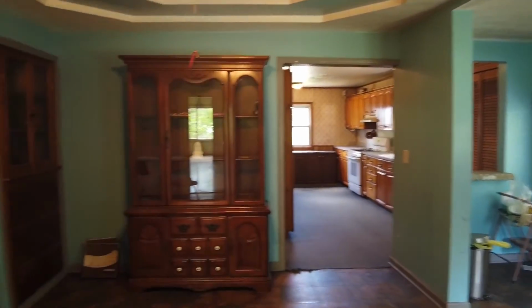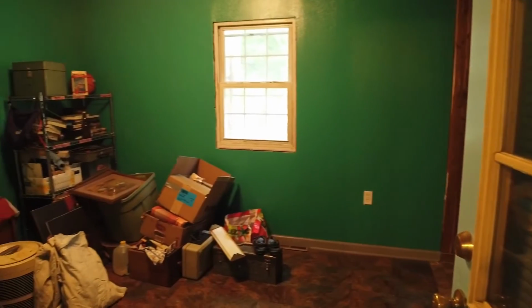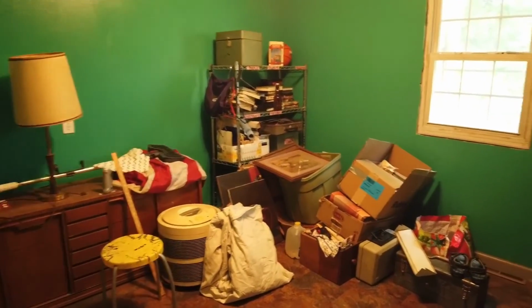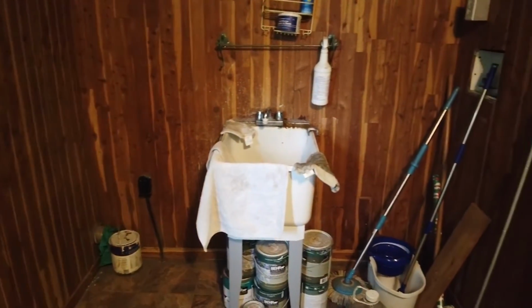And over off of the dining room, you have another room, and I'm guessing this was a bedroom at one point. However, the owner decided to turn it into a laundry room so that it was on the first floor and they didn't have to go down into the basement. So you have the hookup for an electric dryer, and you also have water hookups along with a small utility tub.